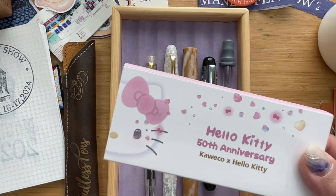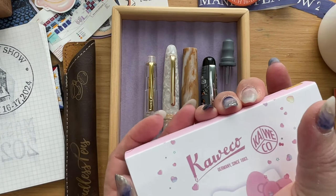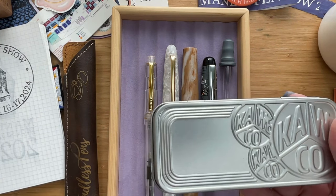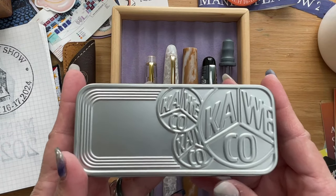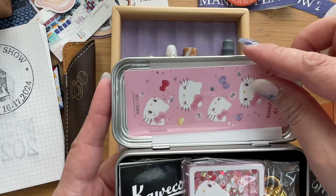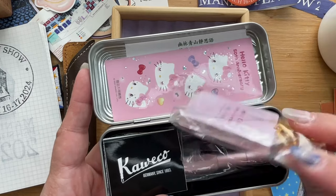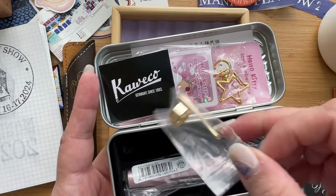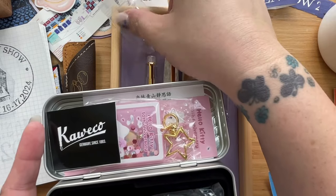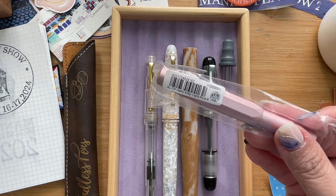I have actually been thinking of getting one of these. If you're from the Kaweco group on Facebook, I talked a little bit about getting one of these, and I wasn't quite sure because it was tricky to get one in Jakarta with customs and all of that. And in the Manila Pen Show, they had it. So from Muze Pens, it comes with a sticker, a keychain, I think, and of course the Kaweco stickers also come with its little clip. I have the Hello Kitty Kaweco in pink.